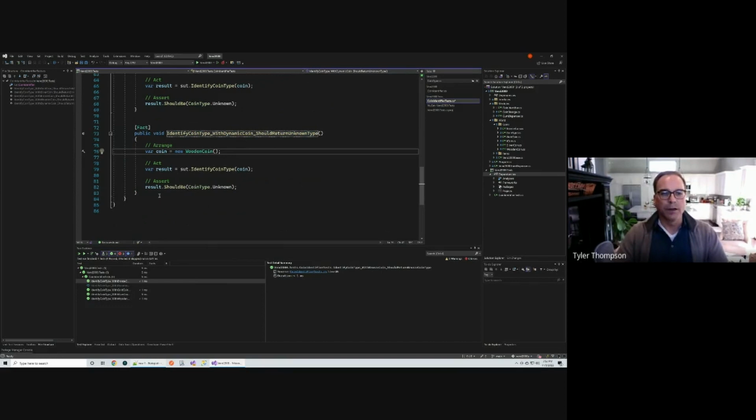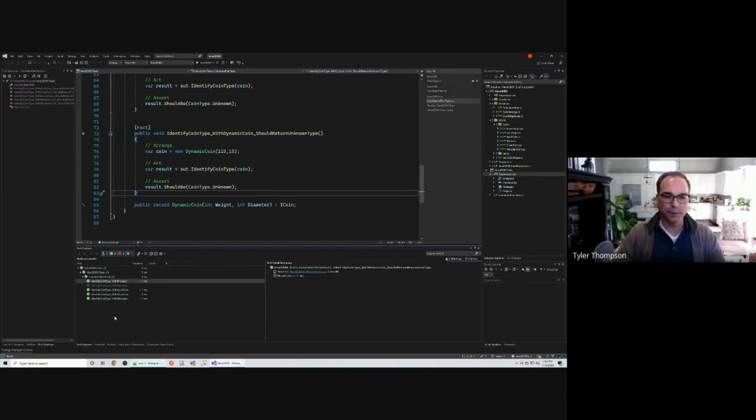All right, so we know that these coins all implement the interface of ICoin. So I'm going to come here and create a public record called DynamicCoin. And it's going to take an int, which is the weight. It's going to take an int, which is the diameter. And we're going to implement ICoin. Okay. So instead of this wooden coin, I'm going to create a new DynamicCoin. And then we have to give it a number, so this is the weight, and this is the diameter, whatever it might be, and then that should be unknown. So we're going to go ahead and run that, and that's perfect.